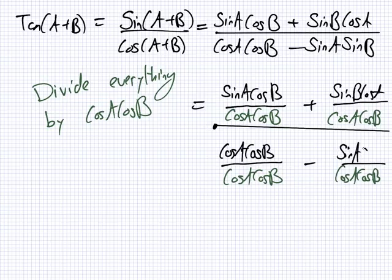Sine A sine B. Now if you look at what happens here, we can cancel the cos B with cos B. I can cancel the cos A with the cos A. I can cancel the cos B cos A with cos A cos B, and I can cancel nothing here. But what's sine A over cos A? Tan A. Sine B over cos B?